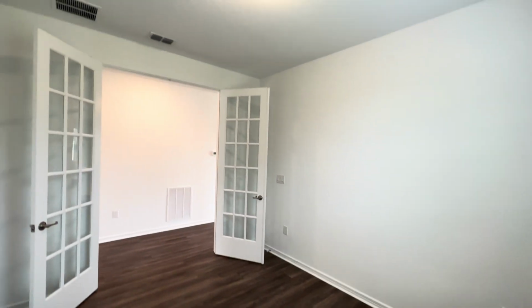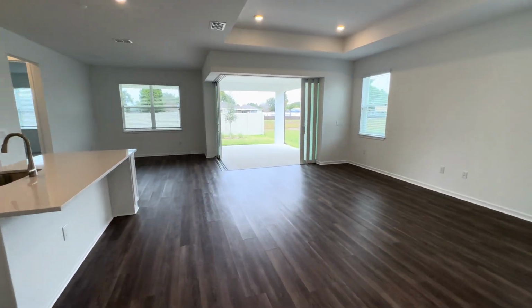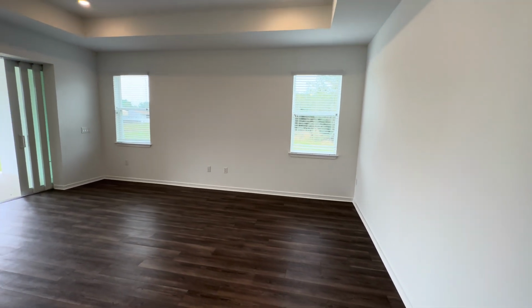This one does have an overhead light. I'd change out the fixture, but it's got an overhead light. Some of them are just pre-wired as well. But check that out, that's what I like. We'll get over there in a minute. But this is your living room and family room.